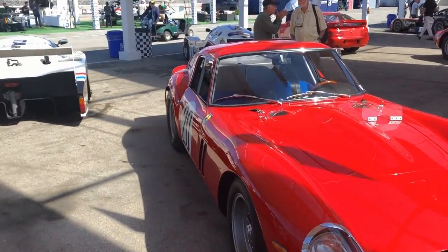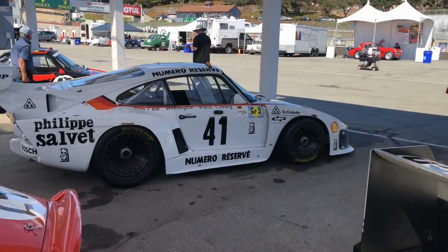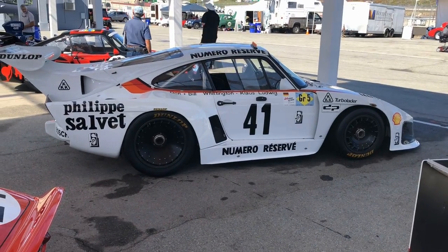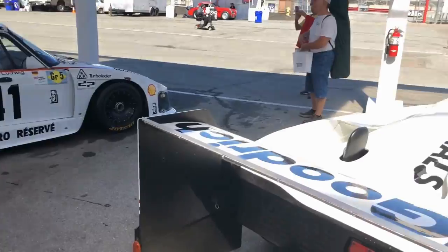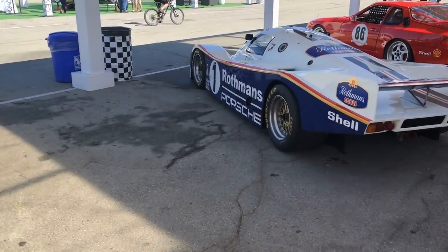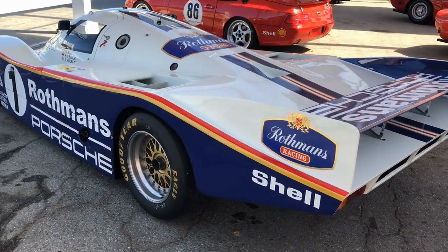All right, we've got, that's a 1970 Porsche 935. Now, you know what? I think that's the Bruce Meyer car, if I'm not wrong on that. Here's a 962 Rothmans Porsche.